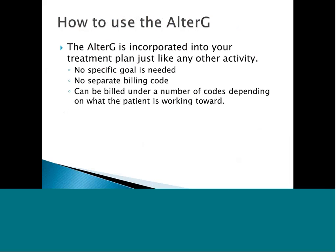Let me go over it. Carrie touched on this a couple minutes ago. The AlterG is incorporated into your treatment plan just like anything else is. She said some physicians worry if there's a different billing code, how you're going to send it to the insurance, if it'll be covered. There's no specific goal needed for the AlterG. If they have ambulation goals, if they have homemaking goals, you can use the AlterG just as you use any other treatment plan. So there's no separate billing. It can be billed under a number of codes. You can bill it under Rehab, Theract, Therex.